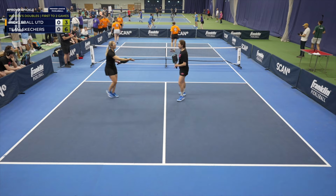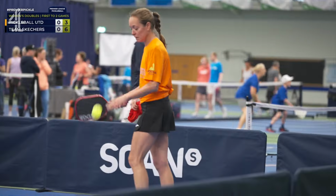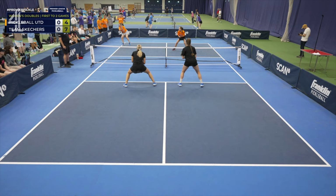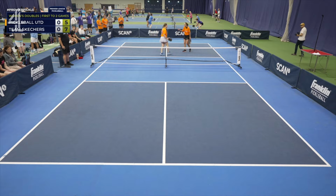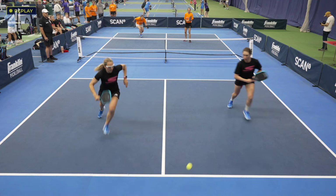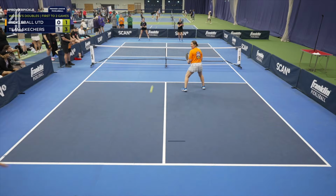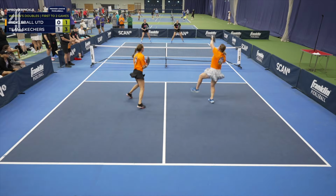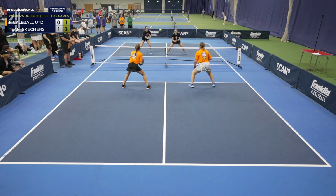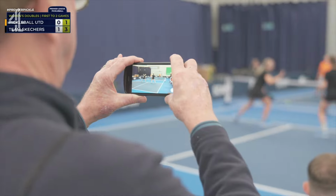Great smash there from Anna, and got a little bit of help from the net, leaving Thaddy with no option to get behind that ball. Such a good lob. Such a good lob there from Michelle Penrose. Right just inside the baseline from my commentary position here. I can see how close that was. Absolutely pinpoint shot there from Michelle. Great finish there from Thaddea.